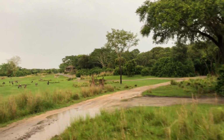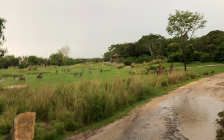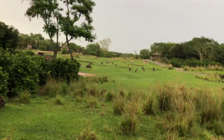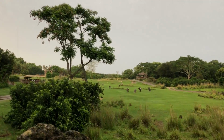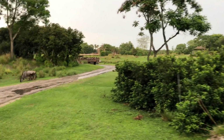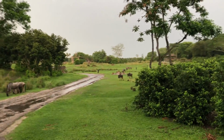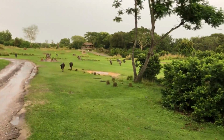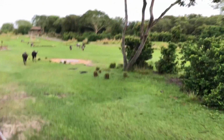Now if you look out here toward your right at the hill, you're going to be able to see this herd of white-bearded wildebeest. They're also called gnu because the sound they make is very similar to gnu. This is actually a pretty small herd of them here, as they can be found in groups numbering upward of 1 million.